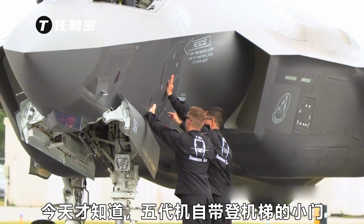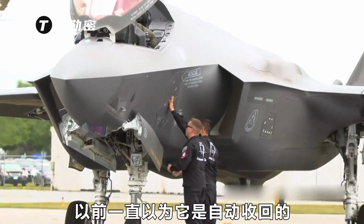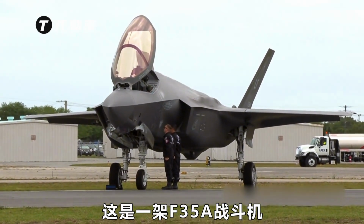And tighten the screws. Just found out today, the 5th generation aircraft has a small door. It needs to be closed manually. I always thought it closed automatically. Zoom out. The full face of the plane is also exposed. This is an F-35 fighter.